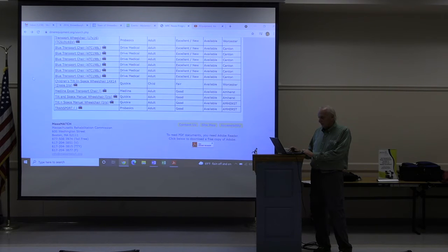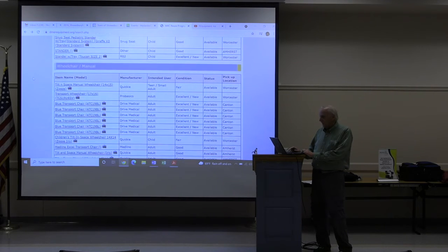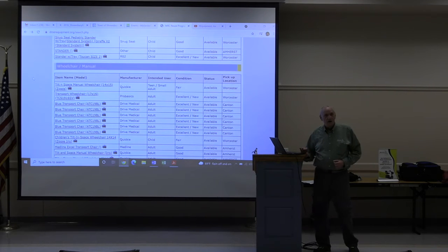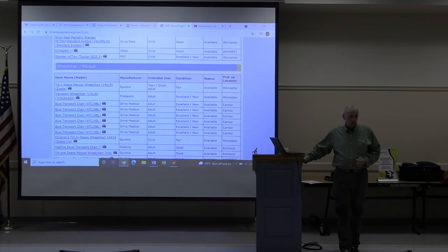Now we usually have on here, after wheelchair manuals, an assortment of power wheelchairs also. We do a surprising amount of power wheelchairs. We just don't happen to have any on this morning. Like I said, we've had a reduced staff working because of COVID. But I'm sure that within the next week or two, we'll have more.